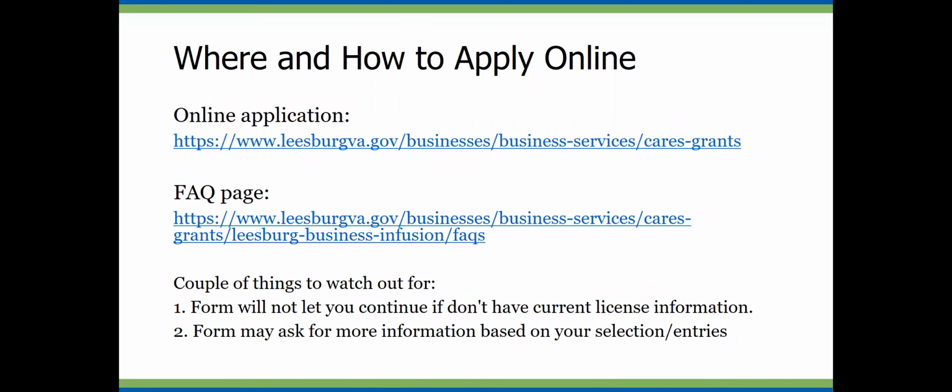The form will not let you continue if you do not have current business license information. As you see when we do the walkthrough, it's the first thing the form is going to ask you for: your business ID number and your license number. Without that information, it will not allow you to move forward. So you have to get that information and it has to be accurate and current with the town.